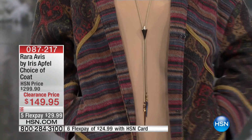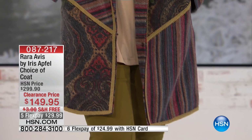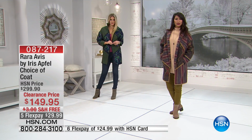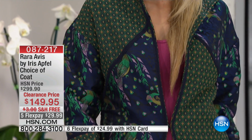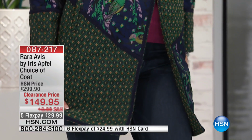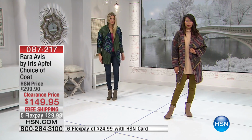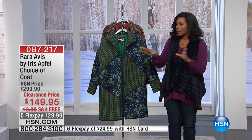All right, so let me share with you the bird print, or the one you see right there, the coat of many colors, we've got it for you in extra small to 2X. The bird print, we only have it for you in extra small to large. That's all we have remaining on that one. So if this is one that you've got your eye on, and maybe you were looking at this when it was about $300, because that was the price of this coat. It was $299.90. Like you sneeze and it's $300. But not today. You're saving 50% off of our regular HSN price.